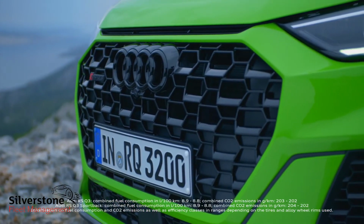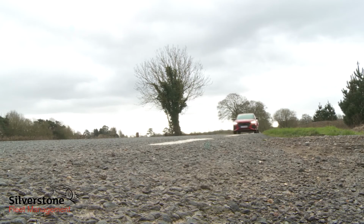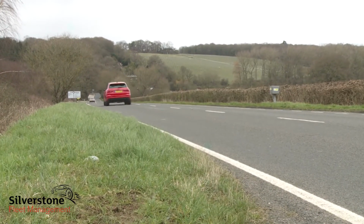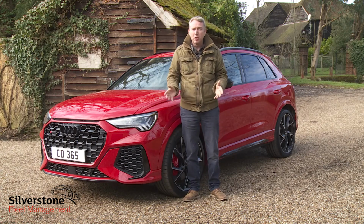The RSQ3 delivers charisma, attitude and excitement. This is the fastest small Audi SUV there's ever been. And for many potential customers, that'll be all they need to know.